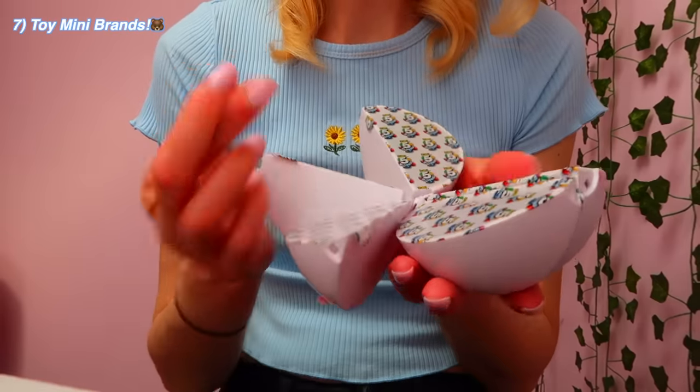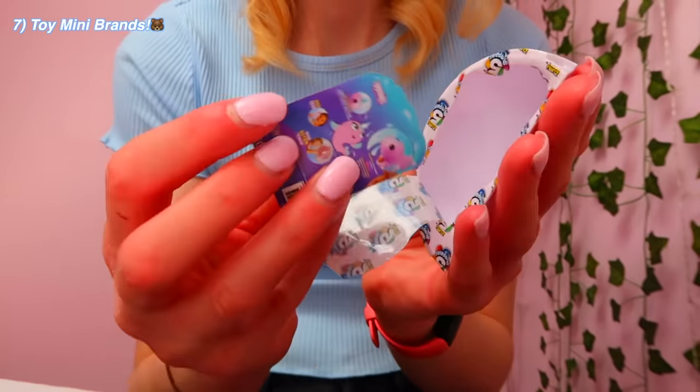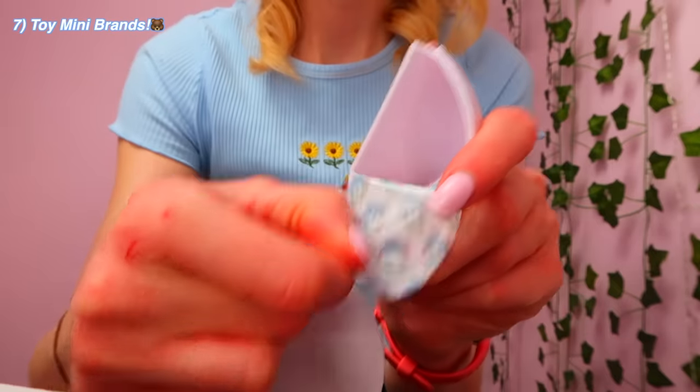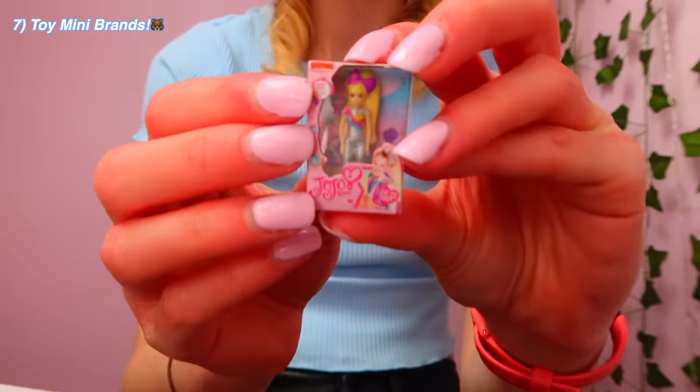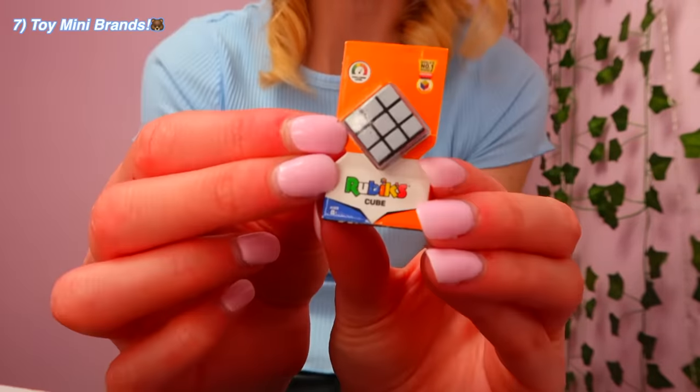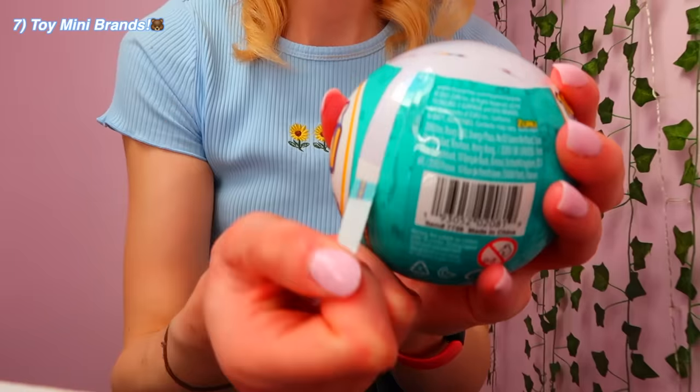Okay, here we go. Oh, are you kidding me? I mean, it's blue. Honey boo, we ain't got time for this. No. So much Jojo. We got a fidget. Not a rare, but at least it's a fidget. Nope. No gold or rose gold. Let's try the second one.